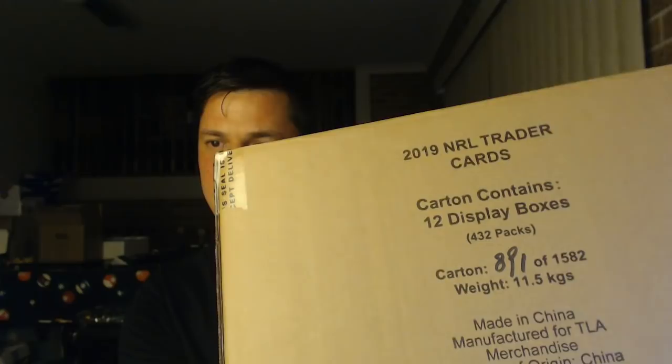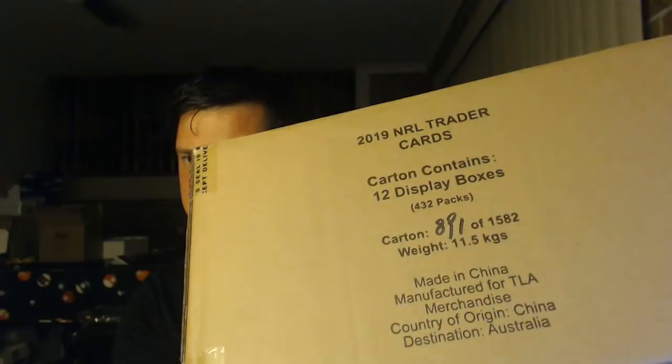Case, finally, 2019 Traders. And do you notice they're not labeled as dealer cases and retail cases anymore? Just says 1582 cases. Obviously, only the dealer cases have case cards though, so I guess there's still 750. It's just not labeled that way.